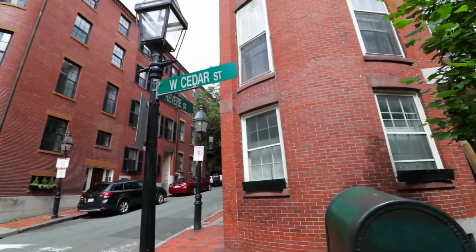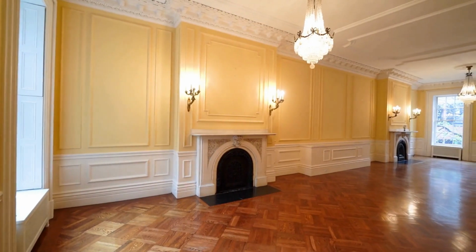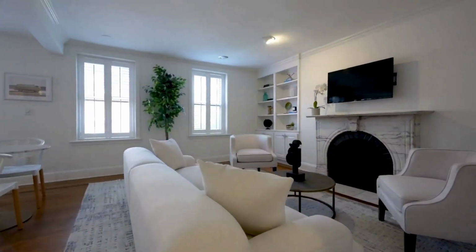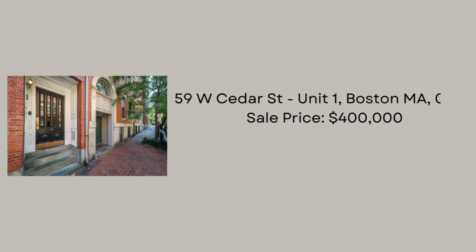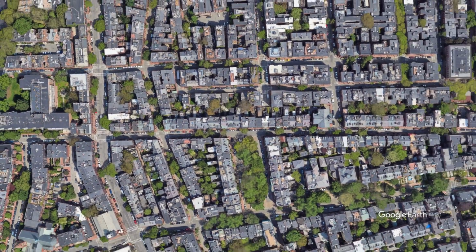Over the past 3 years, 28 properties have traded hands with an average sales price of $4.6 million for single-family residences and $1.1 million for condos. The least expensive sale was 59 West Cedar Street Unit 1, a 490 square foot studio, which sold for $400,000. The most expensive sale was 22 West Cedar Street, a 5,400 square foot single-family home, which sold for $7.9 million.